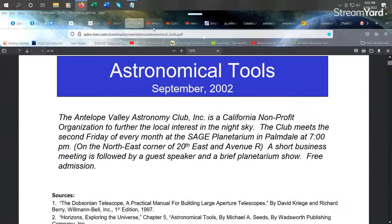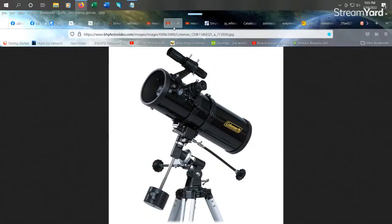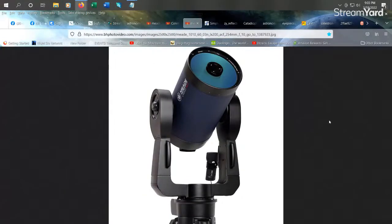There are three basic types of optical telescopes. You may be familiar with at least one or more of these. Here is what they look like when you see them in operation, maybe even at a star party. So this one is a refracting telescope. Here you have a reflecting telescope. And this one is called a catadioptric telescope. Isn't that a great word?